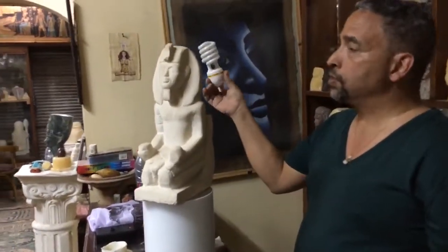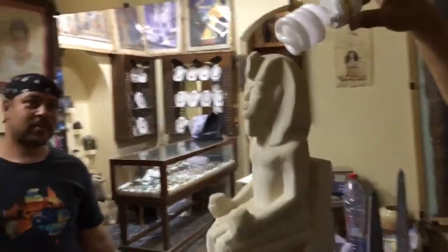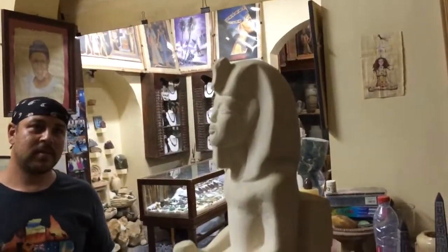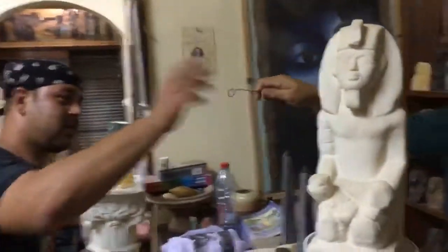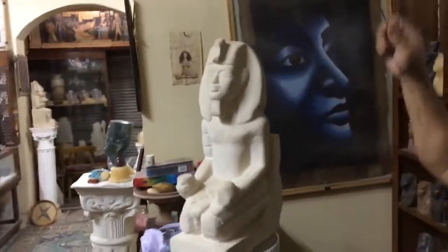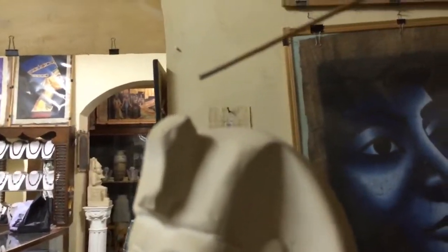Let's see how this one is doing. Nice and bright. Strong. You got the rod? Go ahead and draw it, unless you're done. The trick is to hold on to it pretty firmly. Listen to it already.